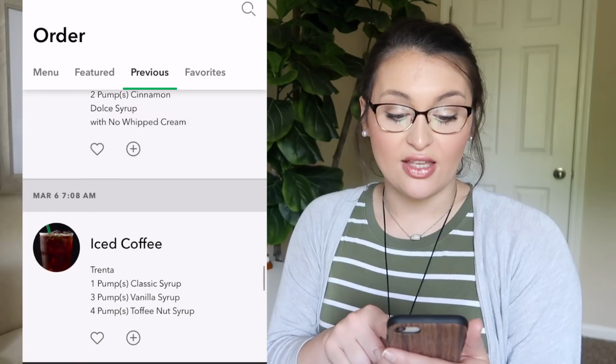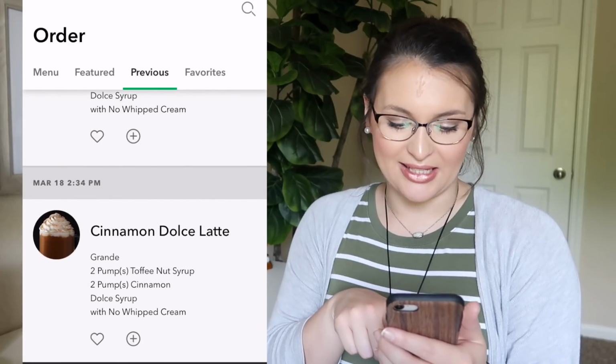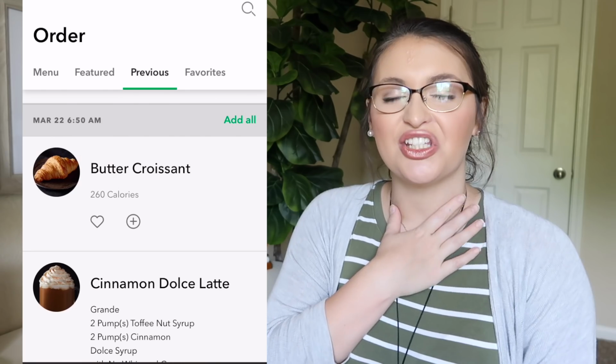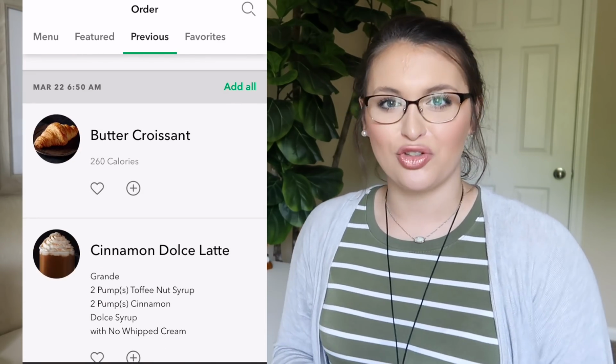Next one, the same exact order, the same exact latte, and there it is again. Like I said, I love getting that latte. It's still pretty chilly in March, so I was getting lattes. Now I'm back to my normal drinks, I think, but yeah, that's what I've been drinking at Starbucks.